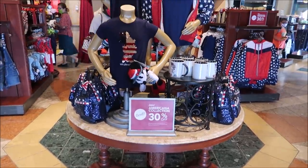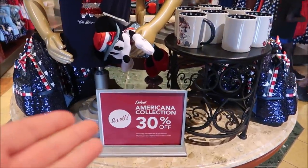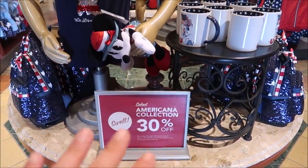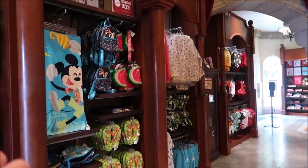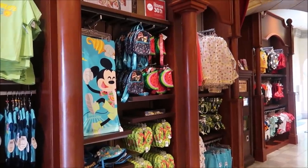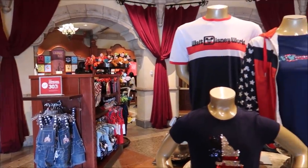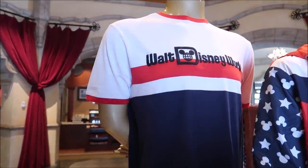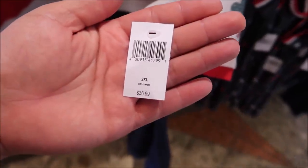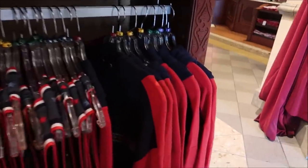But before we head to the ride, I wanted to show you something pretty amazing. You see, they're doing these special 30% off sales. They have the American collection, and then they have the summertime collection. You still get your annual pass discount with those. So that's 30 plus 20. You're looking at 50% off. That's pretty amazing. I'm actually interested in this shirt for 50% off. I wonder how much that is. Yeah, this shirt is regularly priced $36.99, so that means I'd be paying like $15 for it?